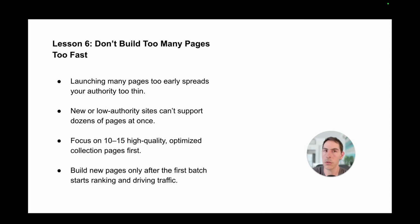Launch 10 to 15 strong collection pages, revenue-focused pages first, and then grow. If you don't have a big budget to support all those new pages, this type of controlled rollout will get you results faster, even though it might not look like it just because you have less pages targeting these keywords. So you'll get quicker revenue growth and better cash flow overall, so then you can reinvest to keep on expanding this website. Lesson number 7.